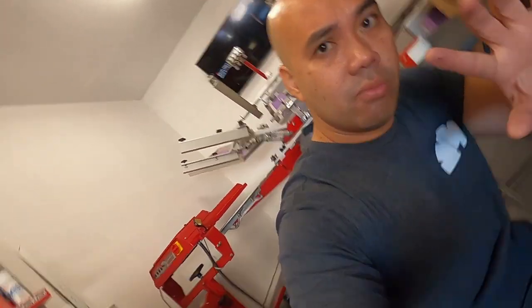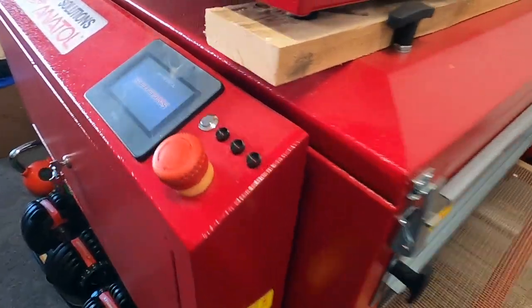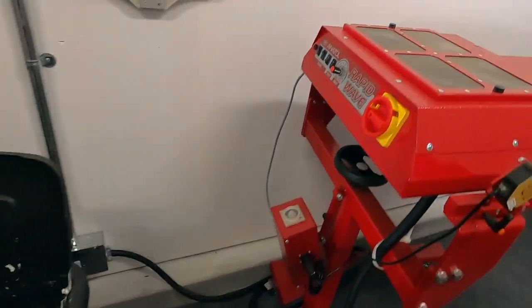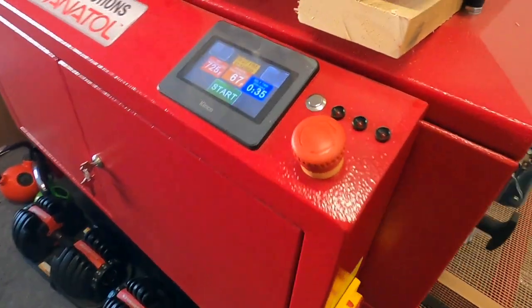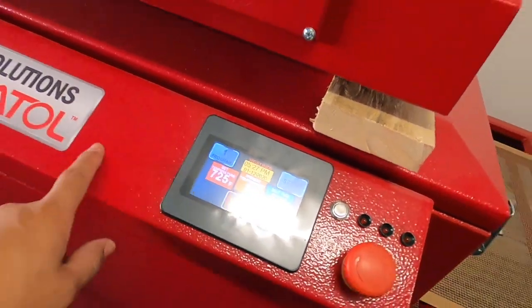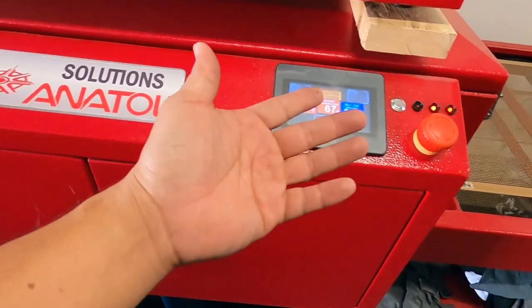Let's get to it. Let's go. Turn that on. Turn this thing on. Let's go ahead and get this thing warmed up. What's great about the Anatol solutions is it takes about 5 minutes and it's ready to go. So it's pretty cool.